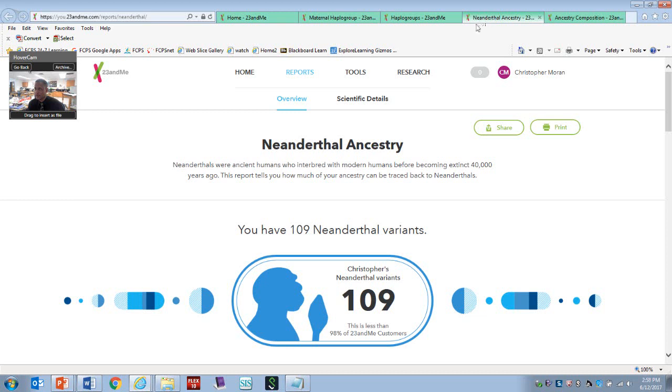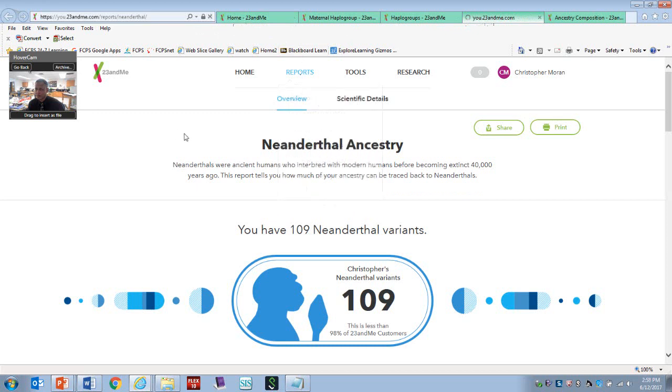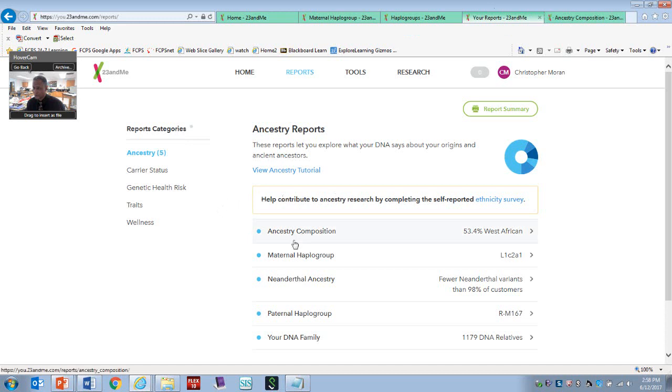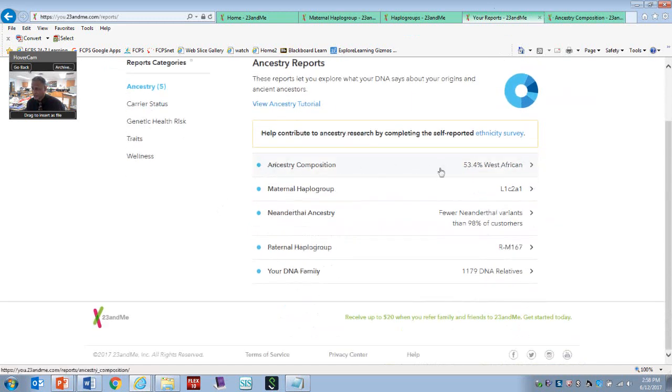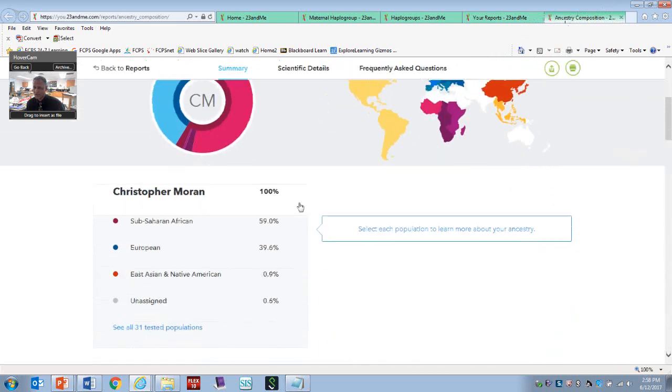When you click the Ancestry reports, and click all reports, that's just a summary. So let's let that load for a second. I have it preloaded over here, and you see it tells you your ancestry, maternal group, Neanderthal. And so I'm going to go ahead and click the composition. When I click composition, this is what it gives me.